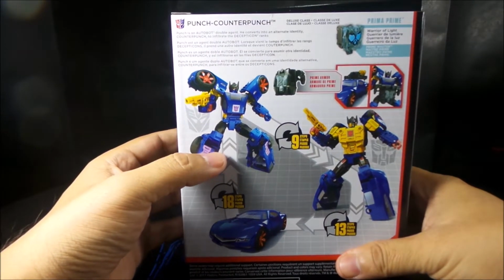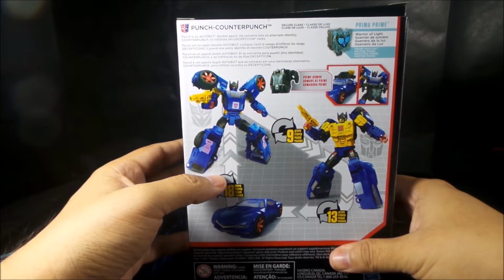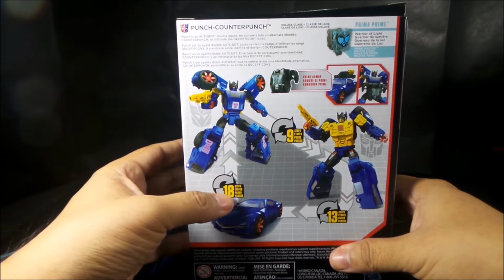And there's the back. It says Punch is an Autobot double agent. He converts into alternate identity Counterpunch to infiltrate the Decepticon ranks.